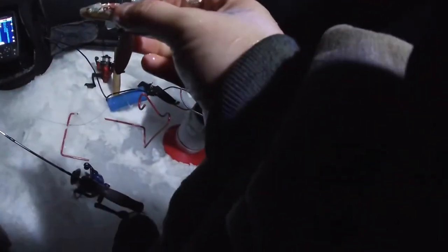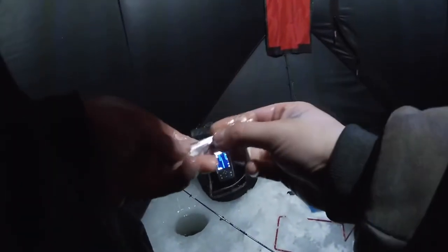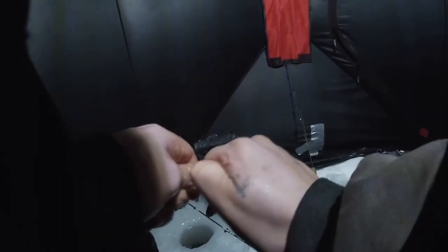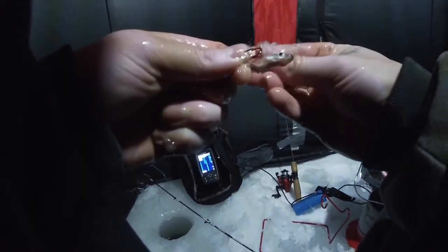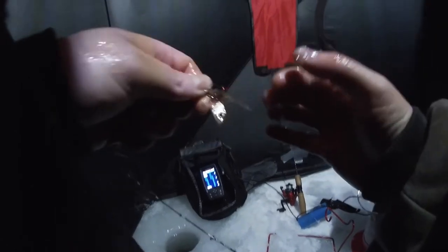All I did was take a good old shiner, tip it with a good old minnow. Apologize if the light's not the greatest, guys, is what we have to deal with. Yeah, we're just working that off the bottom. Not too bad at all, I say so myself. That's basically how we tipped it. Just a head and a tail. And you send her on down.